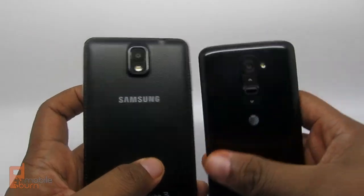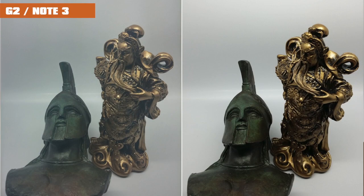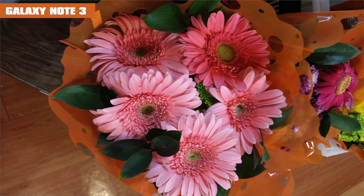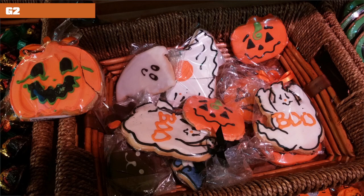So you would think that the G2 takes better photos, right? Not exactly. They both take very good photos, actually, in most conditions. But often when I was looking at it side by side compared to what each phone did, I found that the Galaxy Note 3 tended to do a little bit better. So if I had to choose between one of these two, I'd go with the Note 3, but don't get me wrong, both are very good cameras.